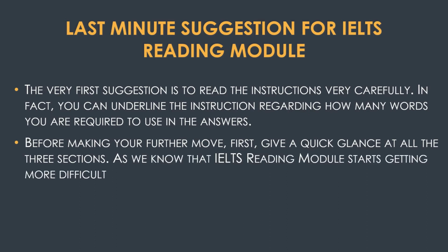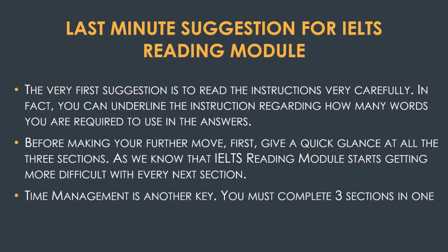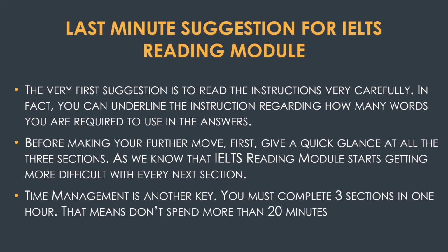As we know, the reading module starts getting more difficult with every next section. Time management is another key. You must complete 3 sections in 1 hour. That means, don't spend more than 20 minutes in any section.